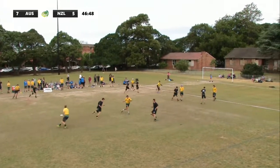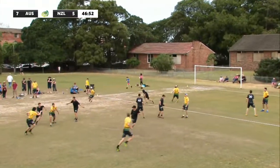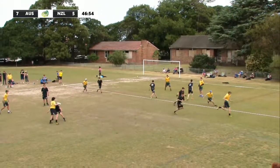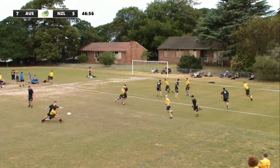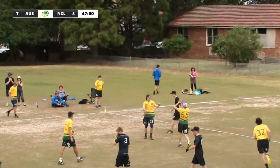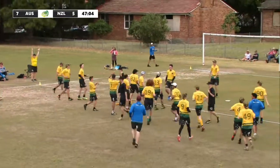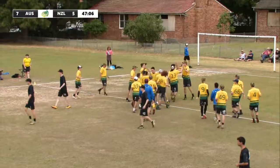Finds the around to Patrick Graham streaming through. Goes through the centre. Lovell. Dumped to Boyle. Again, looking end zone. Boyle wants that inside flick. Yeah. And he found it. I could see it in his eyes. He wanted that inside flick from the moment he had the disc in his hand. A lot of space over to the break side.